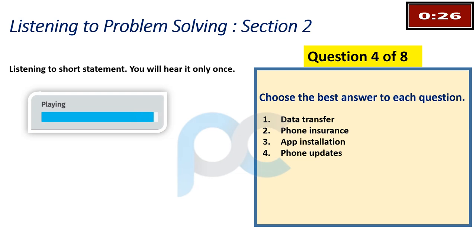What is the additional service offered by the shopkeeper? Which of the following is not required for the forms to be filled out? How long does it take for the shopkeeper to set up the phone?